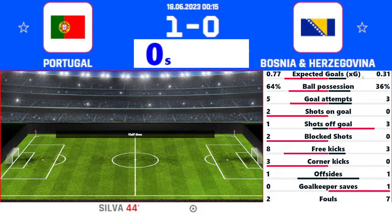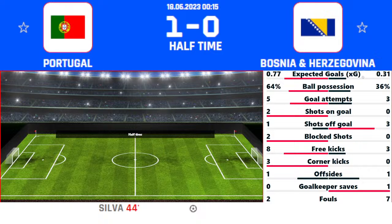What are your predictions? It's Portugal versus Bosnia Herzegovina. These two teams are playing in the Euro qualifiers today.